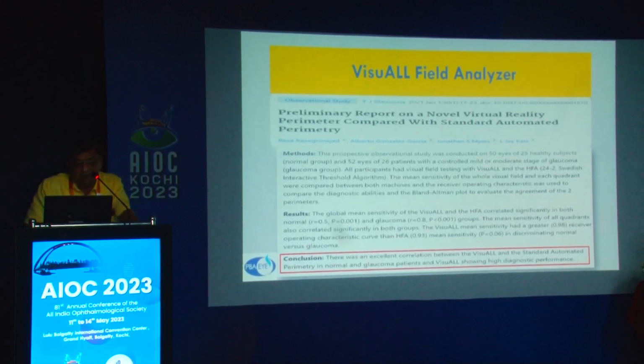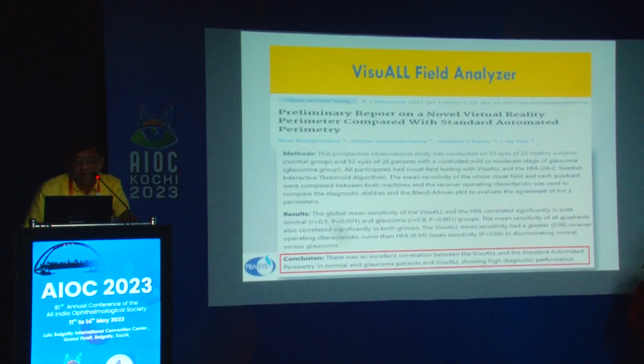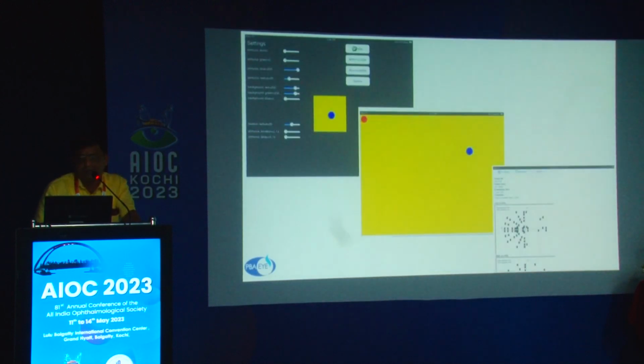And there are studies which show that there is excellent correlation between this and the SAP in normal and glaucoma patients, and it shows a high diagnostic performance. Coming to the other modules, which are the tablet perimetries, is the iPad Visual Fields Easy app.